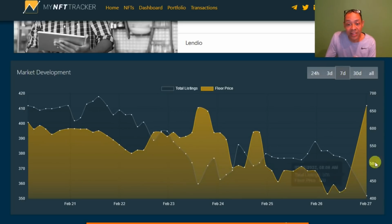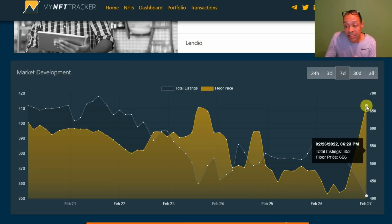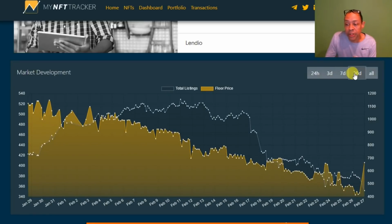Zooming out to the 7-day, it looks like we've taken out this previous high, or at least matched it. We had 660 here and 666. We're above it, so that indicates a breakout. And on the 30-day, this is a toss-up, but I think this chart is saying that the bottom's in.